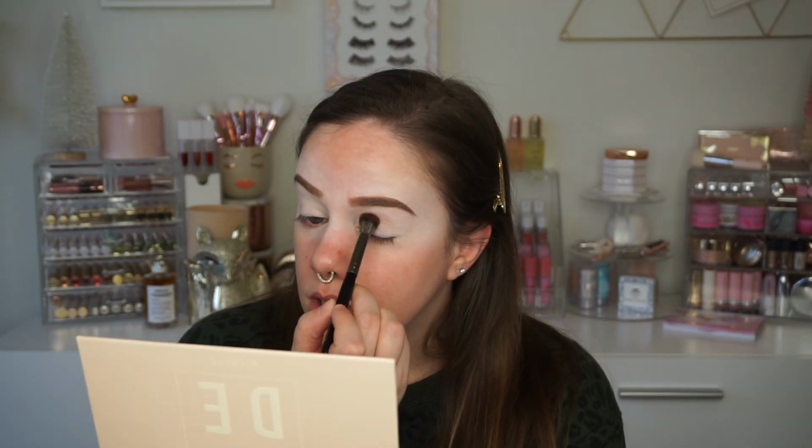I think I'm going to go for Newborn down here, which is a light soft neutral brown, and I'm just going to start patting that where I want to start blending up as a transition. That's blending nicely so far.